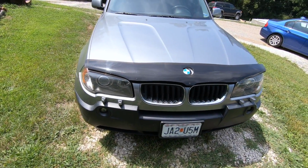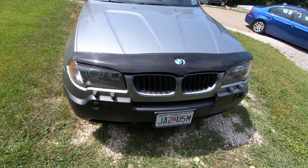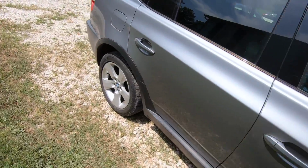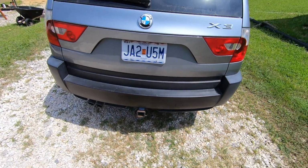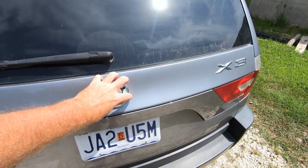All right, cosmetic wise, these pre-facelift ones do still have the plastic bumpers front and rear. So obviously you have to keep those up and you have to keep those treated. This one's due for cleaning again. They do have some odd emblems. As you can see, this one's getting faded, but the whole piece has to be replaced.